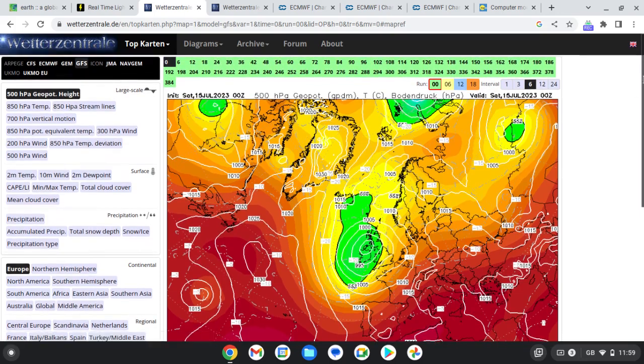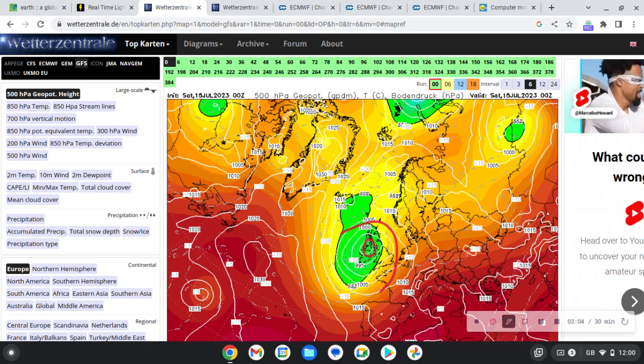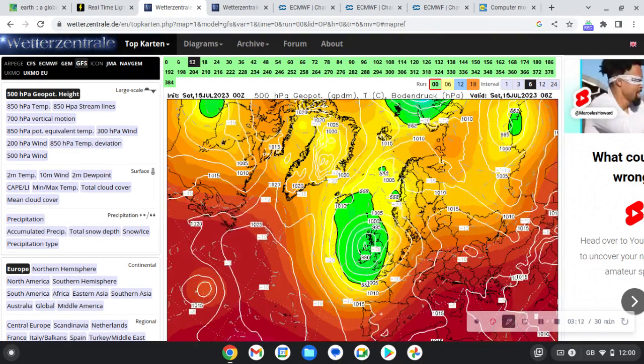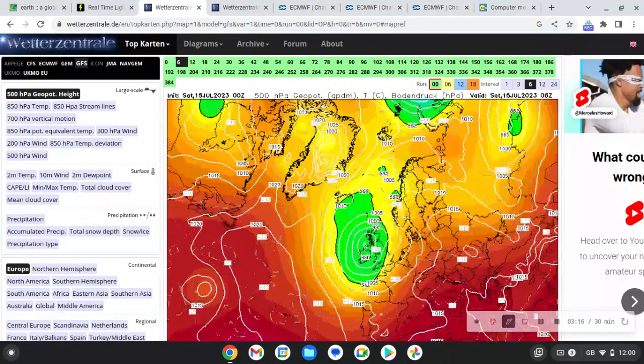GFS charts. Okay, so here we go. Here's that low pressure system that is bringing us them thunderstorms and heavy rain and winds, centering currently over Northern Ireland and Western England. We'll push into the east later on today, I expect. So let's move on a little bit to around now. So at the moment it's probably about here.